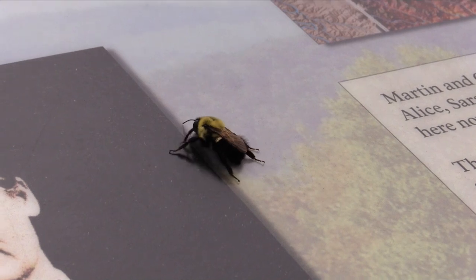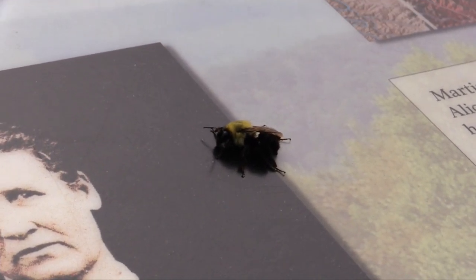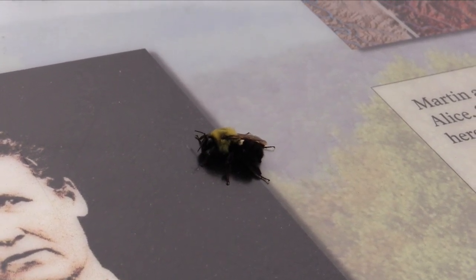This guy is cool. Bumblebees are awesome. He is not a woodcutter. He is a bumblebee, even though they do look similar.